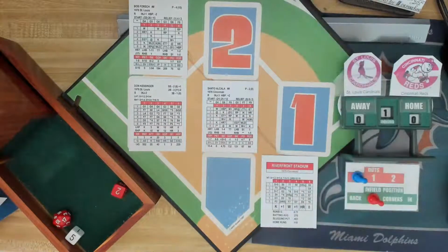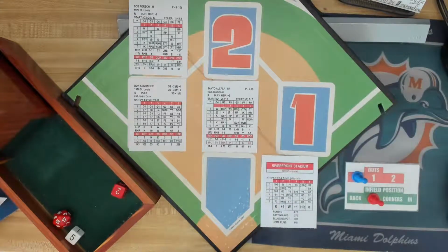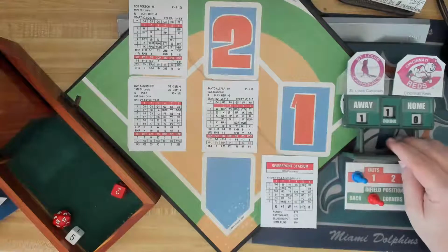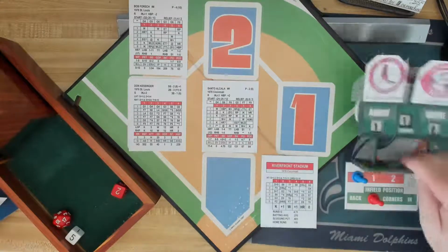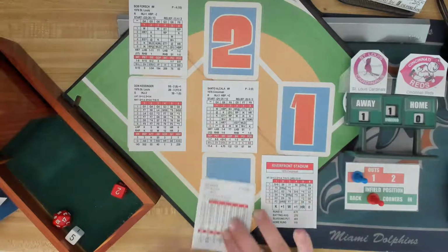That will score McBride. And I said there were a lot of runs scored in this game. Well, there's the first one. 1-0 Cardinals on an RBI triple by Kessinger. If it's going to be one of those kind of games, you never know. So Kessinger on at third after a big RBI triple.